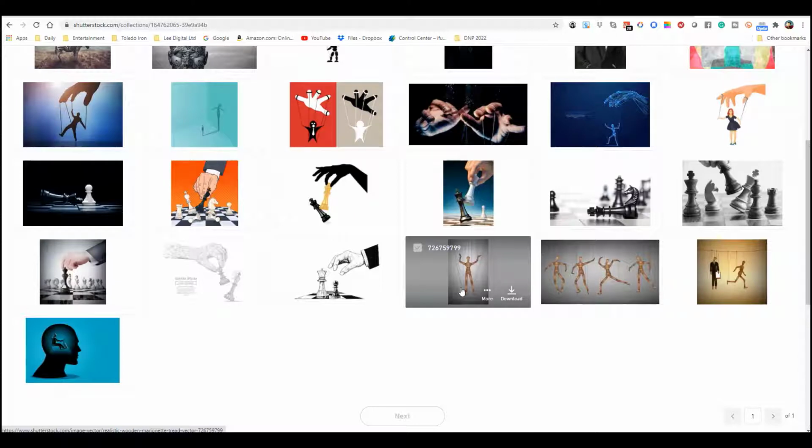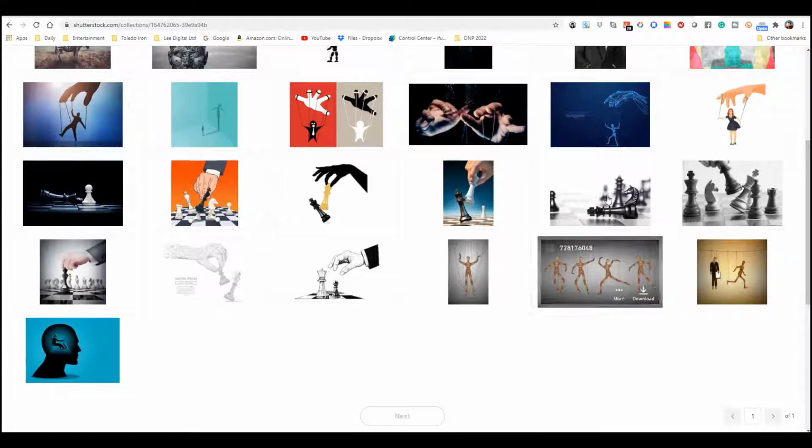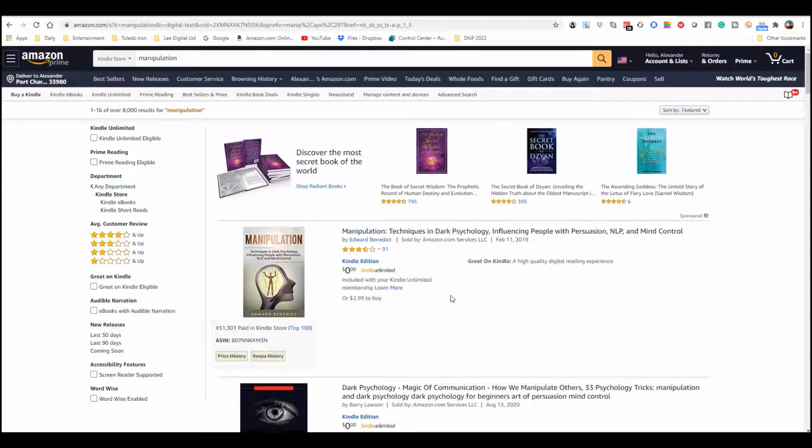I'm going to show you an old book, a book more than a year old. Almost 2 years now, and I'm going to give you some real evidence as to what could happen with a 15,000 word book, okay, and a good cover. So I publish in the keyword manipulation. Manipulation now is a pretty big niche market. It's 8,000 competitors. My book is ranking #1 on this page right now.